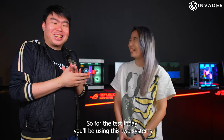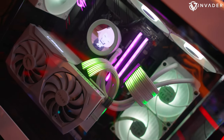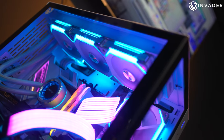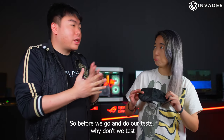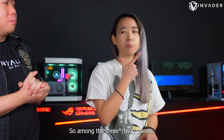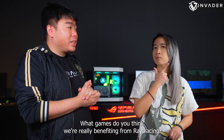So for the test today, you'll be using these two systems to run the test. So before we go and do our tests, why don't we test Professor Mel's knowledge? So among the three games, what games do you think will really benefit from ray tracing?